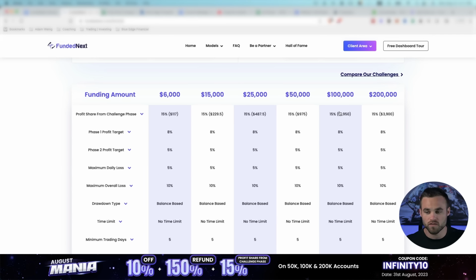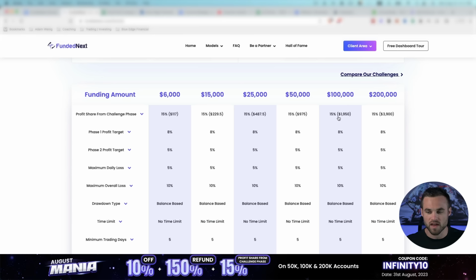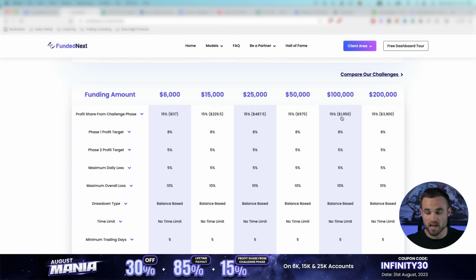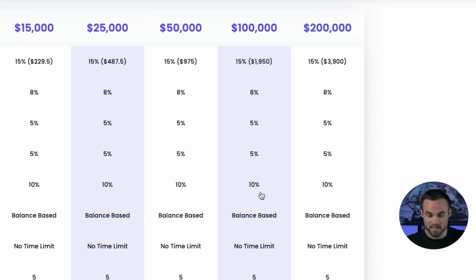And then on phase 2, if you do 5%, that's $5,000. You also get 15% on that $5,000. Granted, this is only paid out to you after you've got your funded account and actually made a withdrawal. And I believe you have to have made a minimum of 5% on your funded account to qualify for this. So pretty standard. They have an 8% profit target in phase 1, 5% profit target in phase 2, 5% max daily loss, and 10% max overall loss.